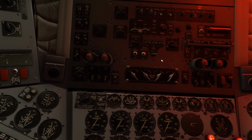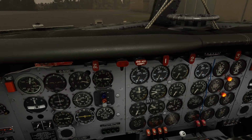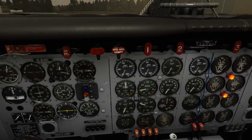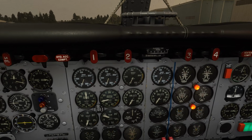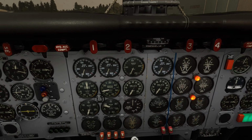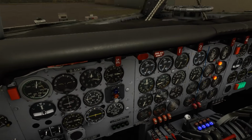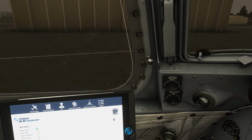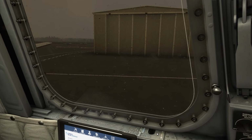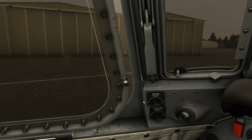Booster coil on, primer on. And a good start on number 4 there as well. Again, the oil pressure has come up into the green. And the rest of the T's and P's looking good. A little bit wet and miserable outside, but just so that we can see the engine start in a little bit more detail, watch those lovely double wasp radial engines fire up. We'll get the cockpit window opened up.